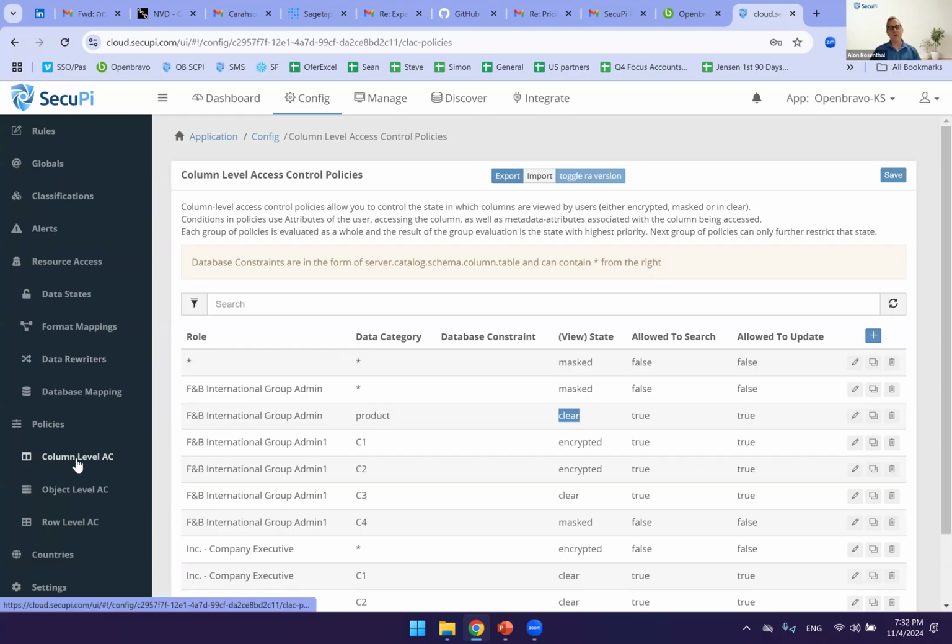This is aligned not only with the column level, but we can also do it on an object level, allowing access to the customer schema, yes or no, and even on the row level, filtering out maybe Swiss client data when performing offshore work on a banking application that is serving those Swiss client data as well. So this is a brief of how the policies are defined, in addition to the observability that we provide in real time. We need both observability to detect suspicious activity and malicious actions, as well as the access control policies to restrict access on a need-to-know basis as much as possible.